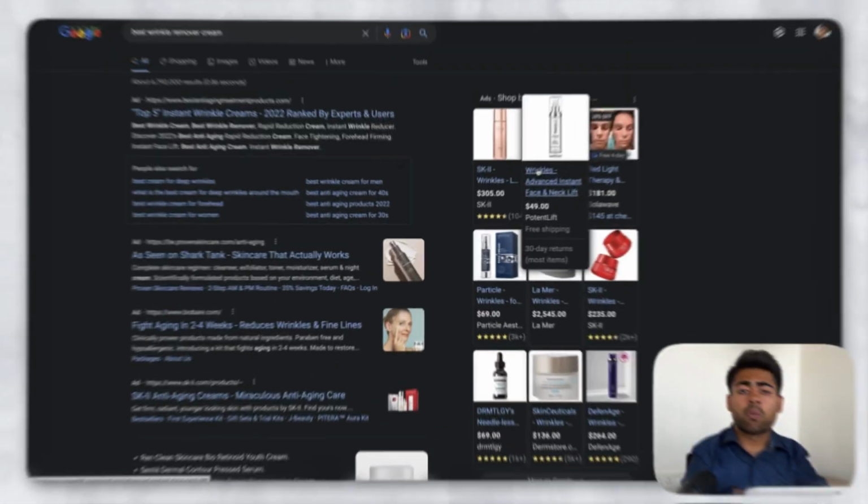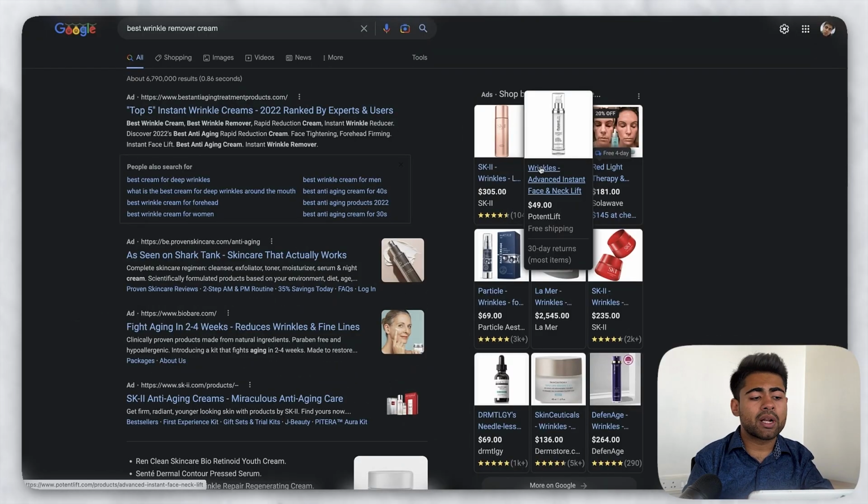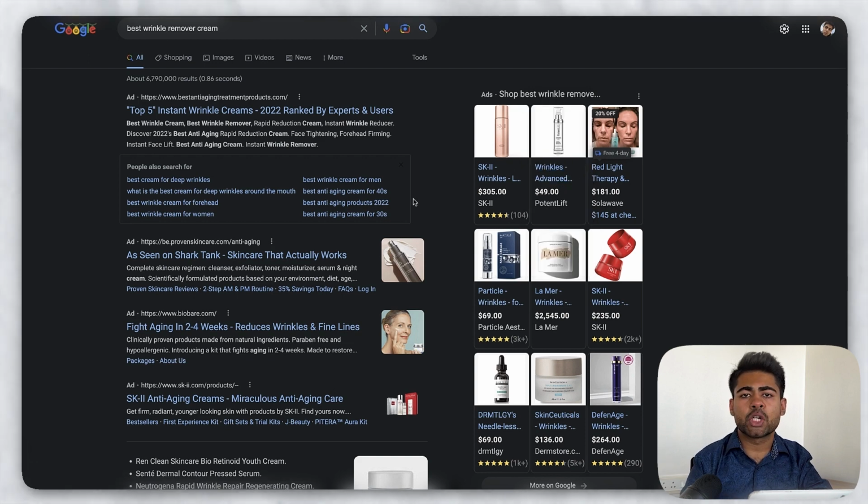Now, as you guys see here on my screen, I have searched up a very simple search term, and we're going to be using the wrinkle niche as an example for this video. I have searched up best wrinkle remover cream. Right after we search up this specific keyword, from the left side, first of all, we see a bunch of different ads pop up, as we can see with this little connotation which says ad.